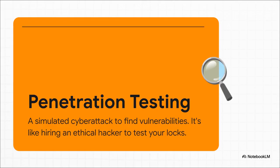Now this is where it gets really, really cool. For any system that's connected to the internet, a penetration test is mandatory. This means the bank literally hires a team of ethical hackers, the good guys, to try and break into their own systems. It is the ultimate stress test. It's like a digital fire drill to find the weak spots before the actual arsonists show up.